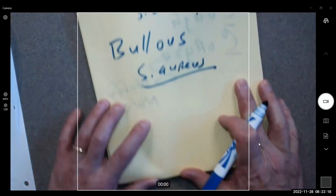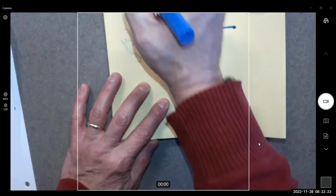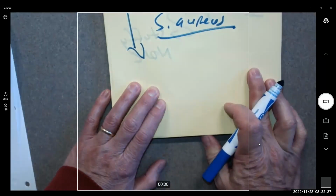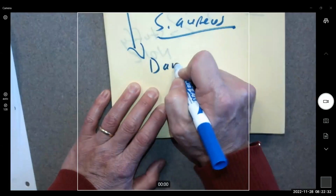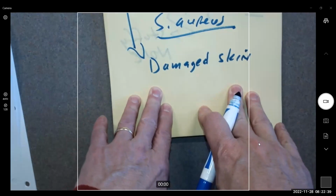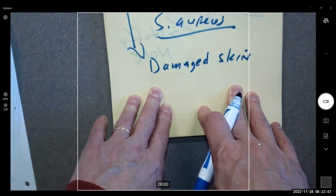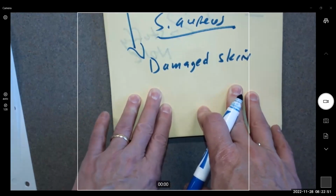So let's talk about the non-bullous first. Your non-bullous impetigo will usually develop over damaged skin, so previously damaged skin. That's how the bacteria gain access to the skin. So insect bites, cracks because of dry skin, abrasions, cuts, scrapes, things like that.